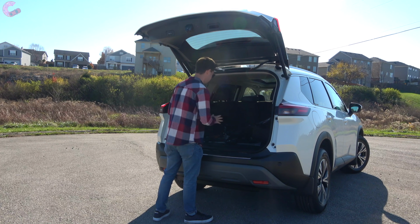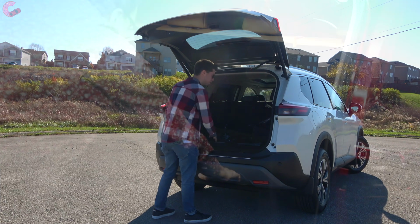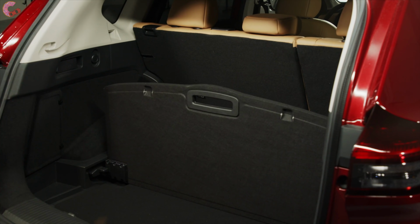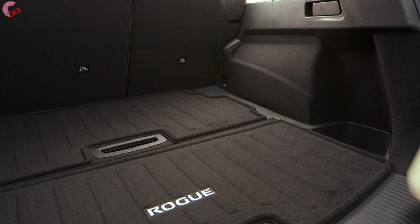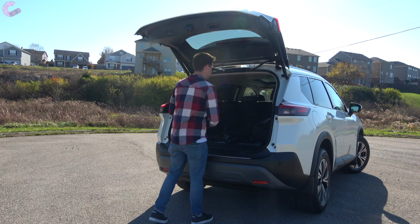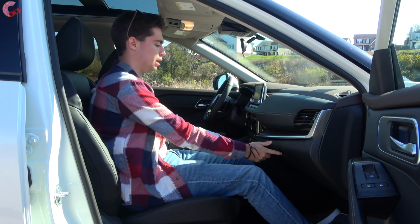Now, as far as how they finished it back here, we have carpeting along the floor, and the floor itself does also feature Nissan's Divide-N-Hide cargo system, so you have a lot of different ways that you can configure this floor to really maximize the space back here. Off to the side, we have cubbies, and the seats do fold 60-40 split. Now, your passenger seat over here on this model is going to be manually adjusting.